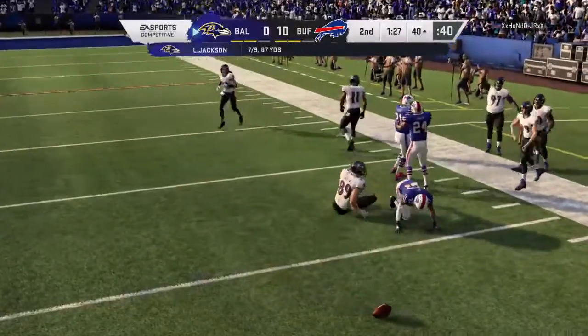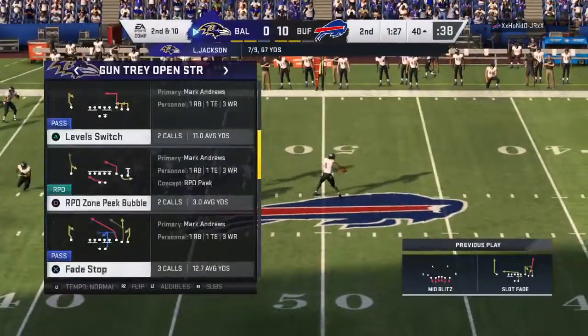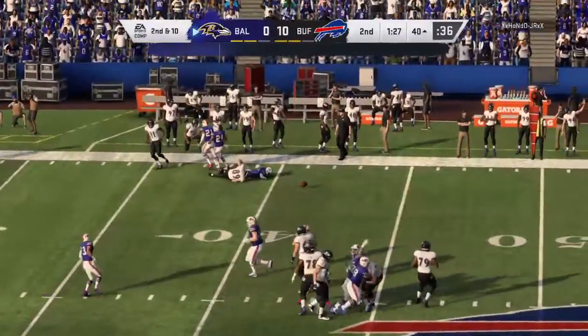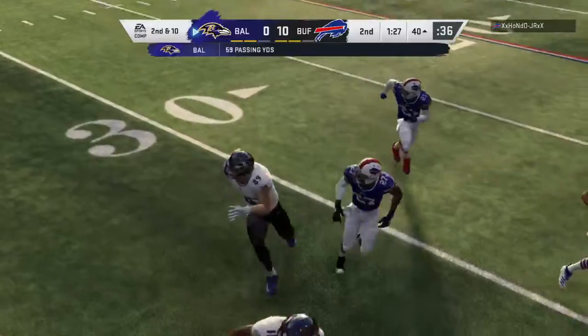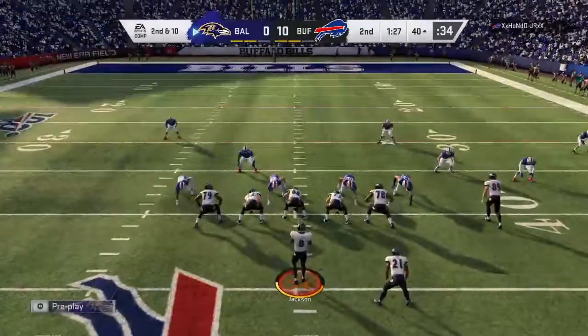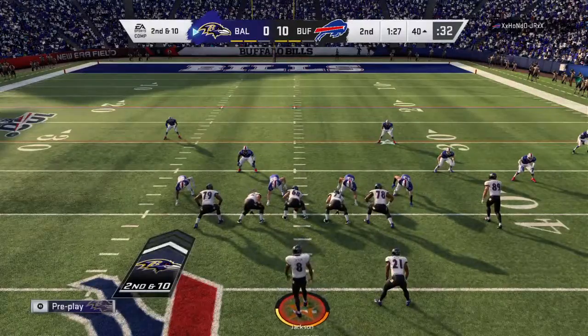Throwing to start the drive, but that one incomplete. This team is not going to make it easy for you. They're a physical group, and we just saw it there on that play. It came in, made the contact, just as he's trying to haul it in. So 2nd down and 10. Once again, they'll go from the 40.